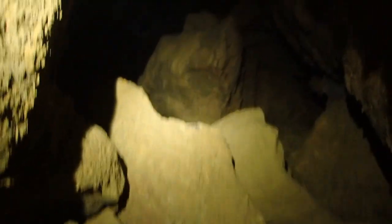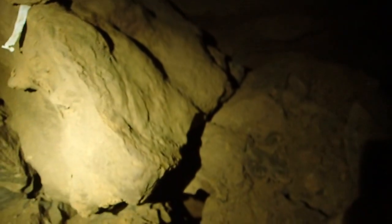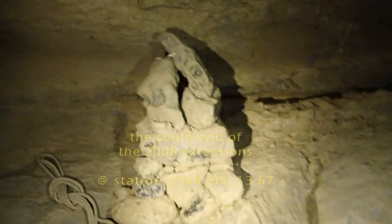The chossy chamber's up there, and a bit of a bouldery slope down there. Is there a draft? Not really. Downstream, station 67.